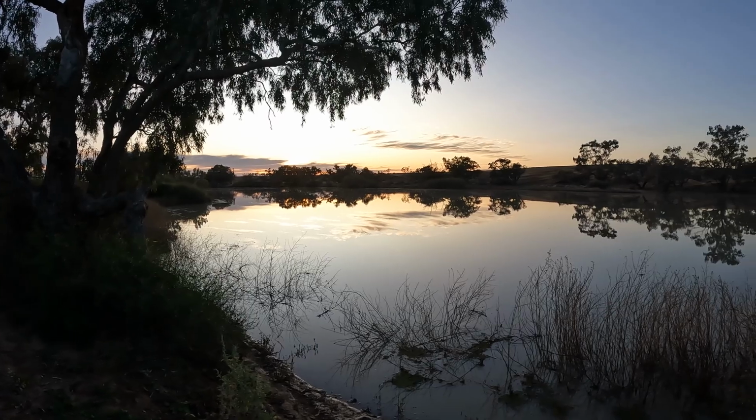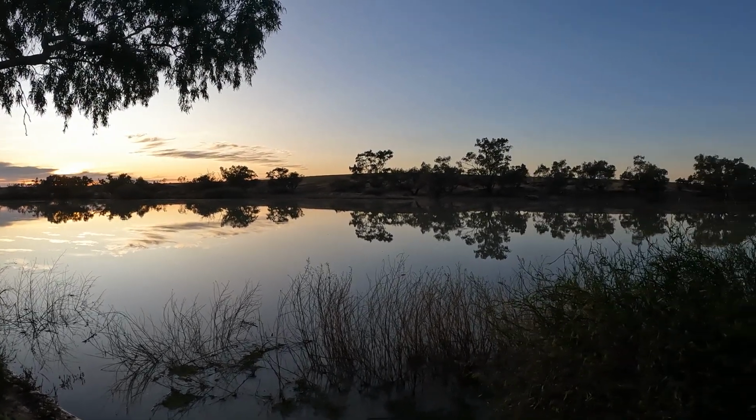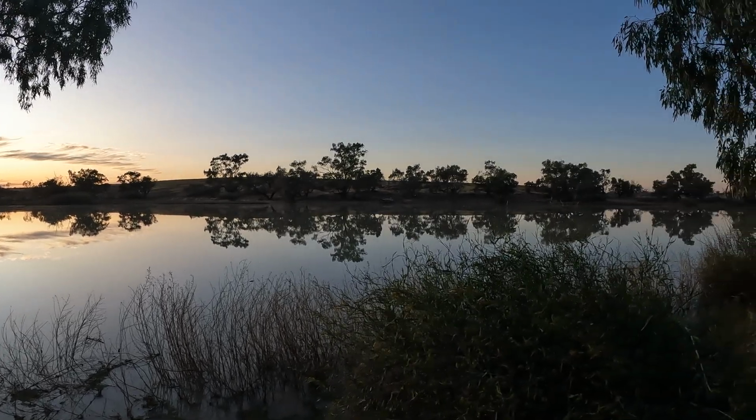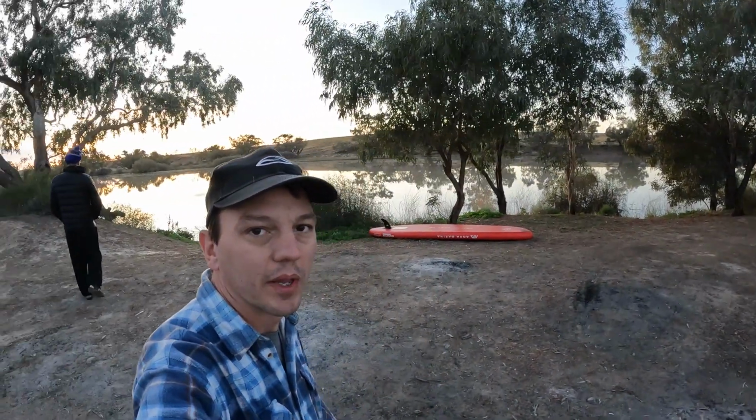Day 5, early morning at Dingtree Camp, which is just out of Innamincka on the Cooper Creek. This is like private land, and I think it's $20 a night per car. You get pretty basic stuff like a bin. I think there's toilets up at the front. So we're here checking out the Dingtree.